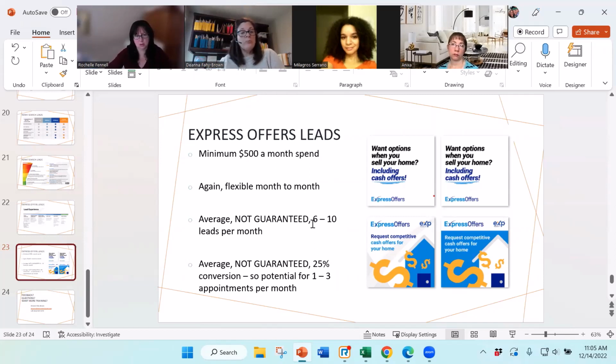And ultimately, if you receive a lead through Express Offers, or if you first present Express Offers as an option to a seller, that does not mean that they have to close through the Express Offers program. You might ultimately determine that that seller is still best served by a traditional sale or a more traditional path. Okay. But it's just another tool that you can leverage to gather leads and pull them into your funnel, if that makes sense.